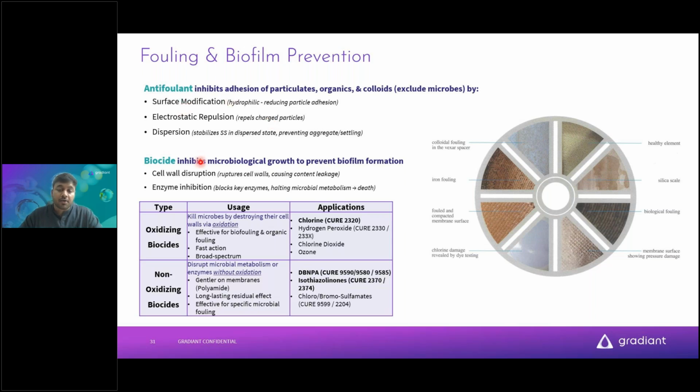And biocide, because these kill the cell, these kill the microbes by first disrupting the cell wall, and these chemicals get into the cell and create cell death to avoid any form of biofilm formation that is difficult to treat. If you see here, this is a clean membrane element and this is a biological fouling. So to reverse this from this to this is a challenge. So we treat it with our biocides at a much earlier phase rather than letting it get worse.